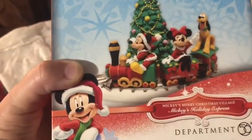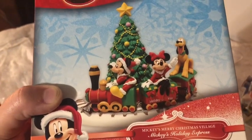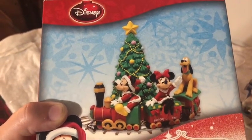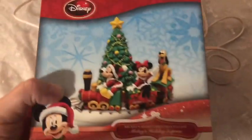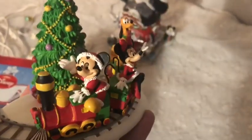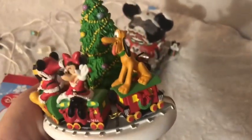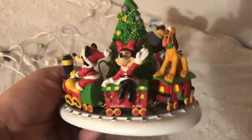All right, so this little Christmas train piece was one of the very first ones that I ever got for the Christmas village. Got it for the first season of it. And this was a great deal at Sears. I want to say it was 50% off, which thank goodness, because some of these can be pretty expensive. So you can see it now that it is out of the box. It's just adorable with Mickey, Minnie, and Pluto riding the train. And then you have that really cute Christmas tree. I kind of mix up where I put it. Every single year, it always changes a spot in the village.